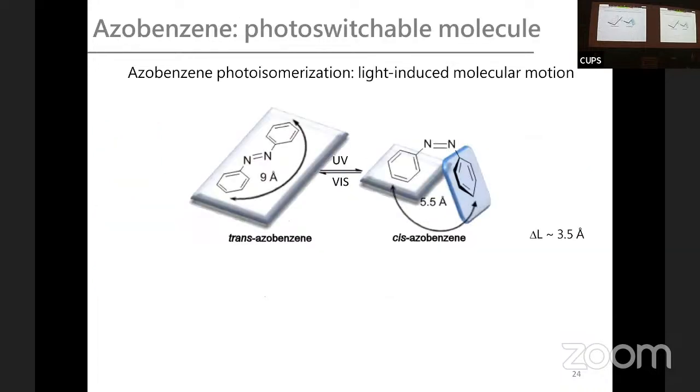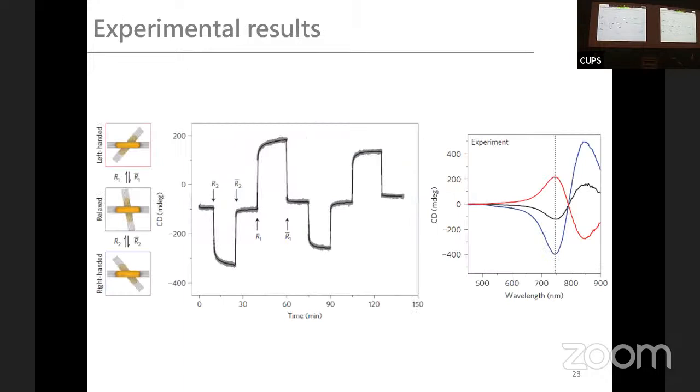One thing I want to mention is that originally, when we did the experiment, we found that there was quite significant performance degradation. So you see that after one cycle, the intensity drops. This is due to the fact that when we drive the system, we need to input the DNA strand into the solution, and that introduces a dilution effect.